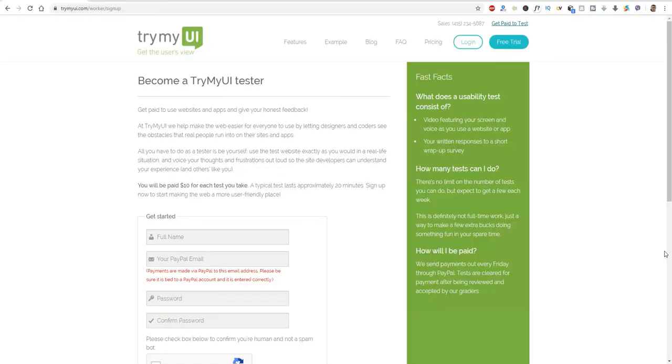Alright guys, welcome to my computer. What we're looking at right now is one of the best three services that you can actually get paid $30 an hour. You can see right here, you'll be paid $10 for each test. A typical test lasts approximately 20 minutes. In my experience, it can take about 5 minutes up to 30 minutes, which means if it takes you 5 minutes, you still get paid $10.